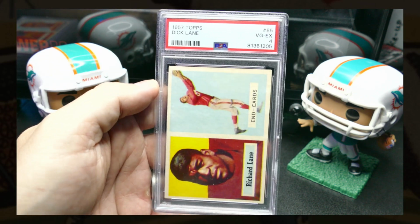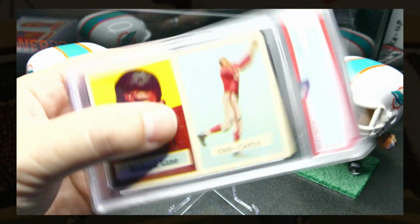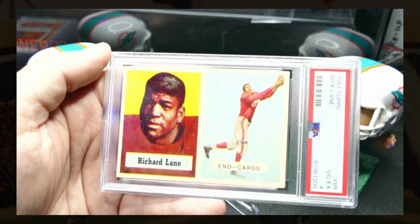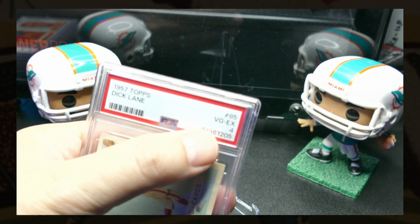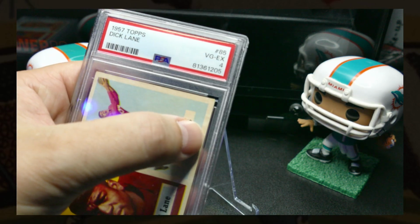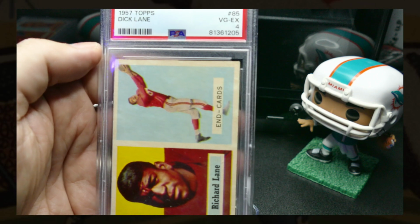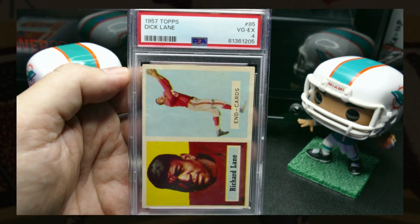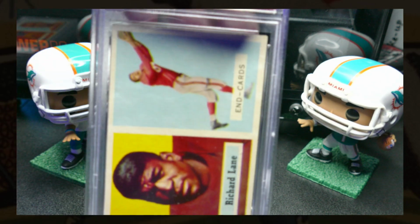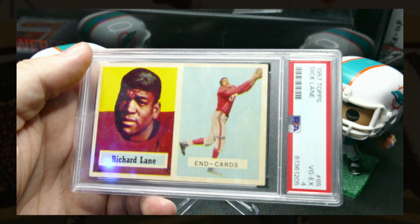How about a 57 Topps Night Train Lane rookie and a 4? Now look at the color on this card. Absolutely outstanding registration on it. And it got a 4. Again, it's a newer PSA grade. It's got a little like a wrinkle or bubble or something on the border there, which is probably why it got knocked down to a 4. But again, I don't care. You can cover these up for all I care, honestly. Yeah, the color on this card is amazing.